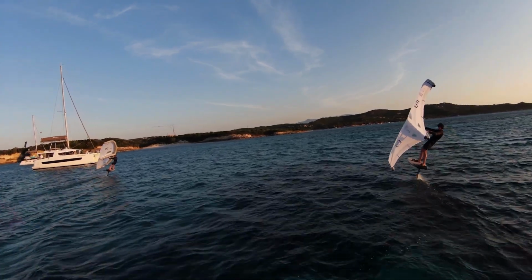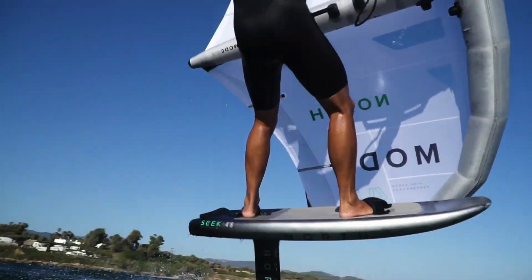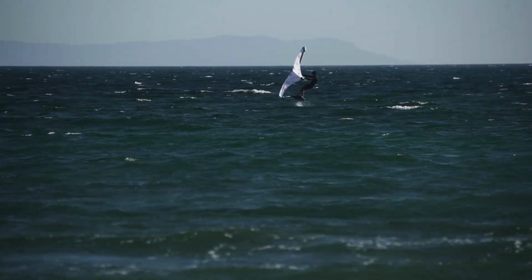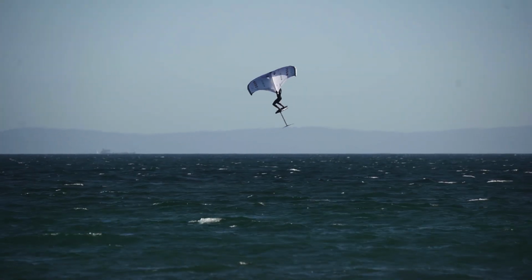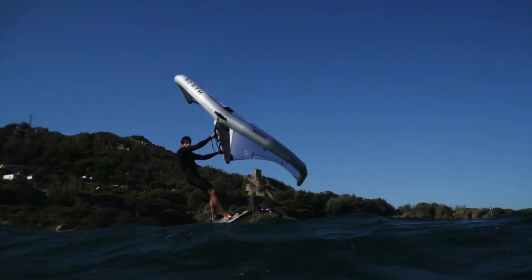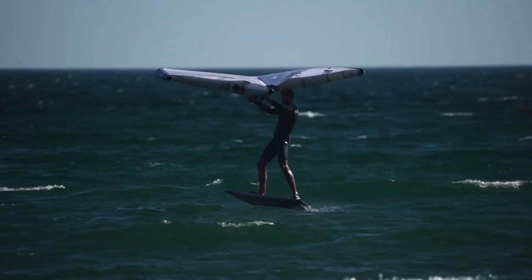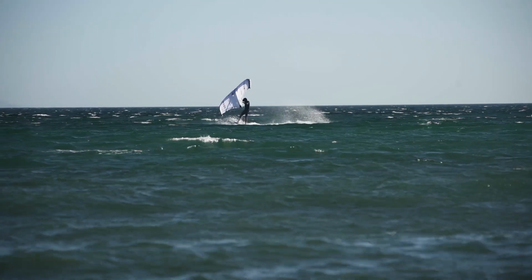Our primary design objectives for the Mode were speed, upwind, and VMG, or velocity made good, which indicates your speed towards or from the direction of the wind. The stiffer airframe also translates into unprecedented loft for high jumps and just forward momentum. If you're going fast, you're going to go high. But also the design in the profiles, helped with by Steve Calder, is that they loft a lot better and you get loftier, floatier jumps, softer landings.